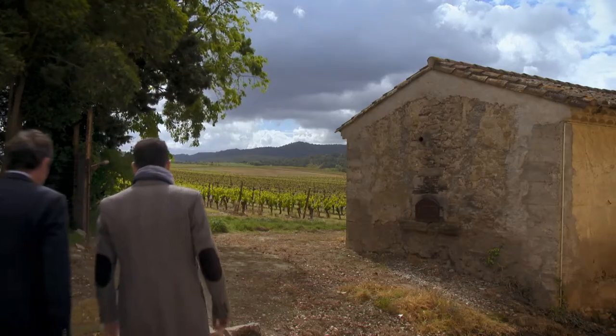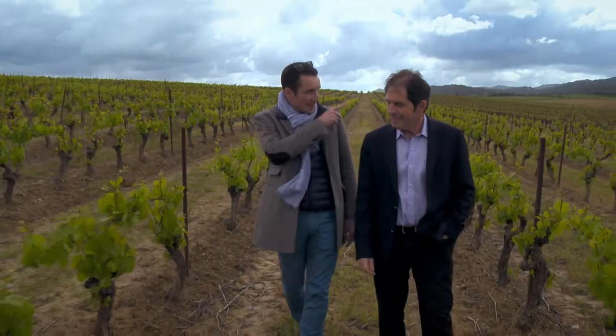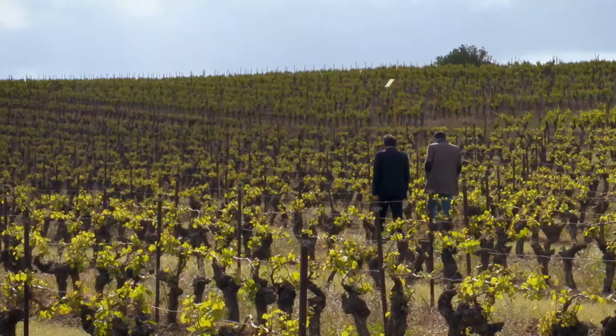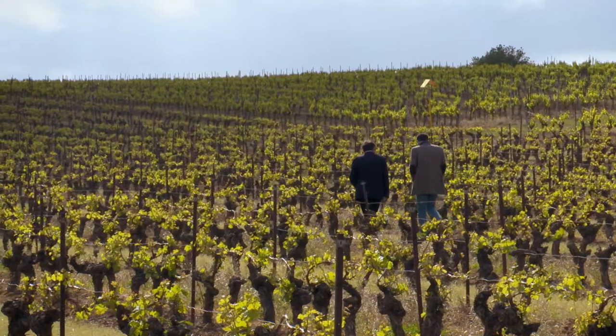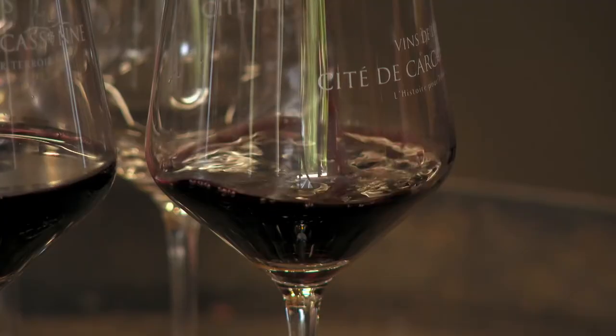Okay, so this is our vineyard. It's planted in between the Pyrenees to the south and the Black Mountains to the north. And it has been replanted 40 years ago with the grapes well adapted to the terroir.